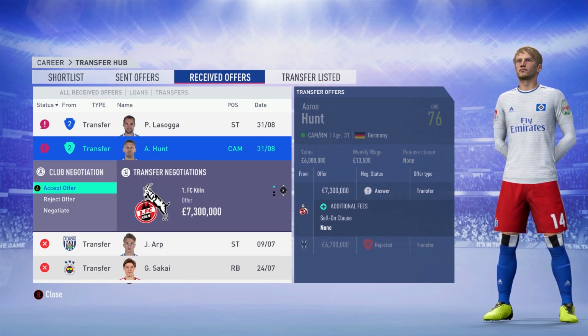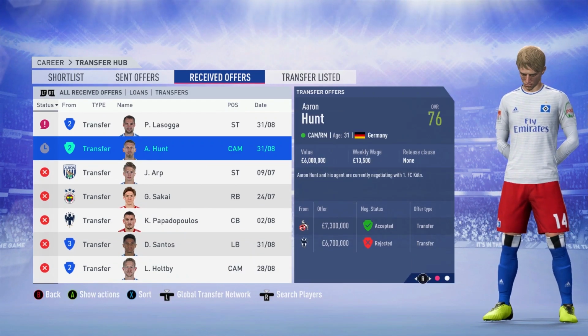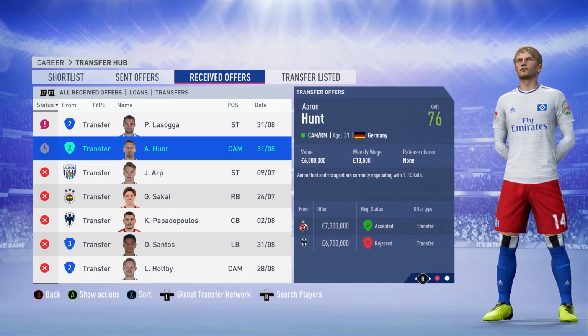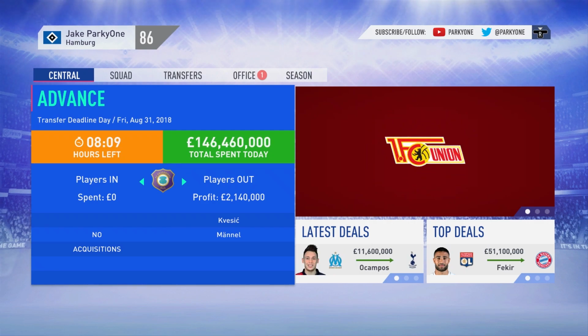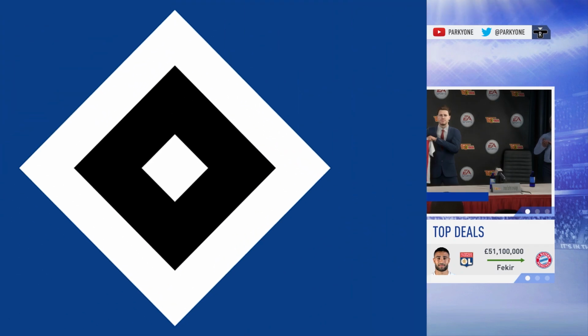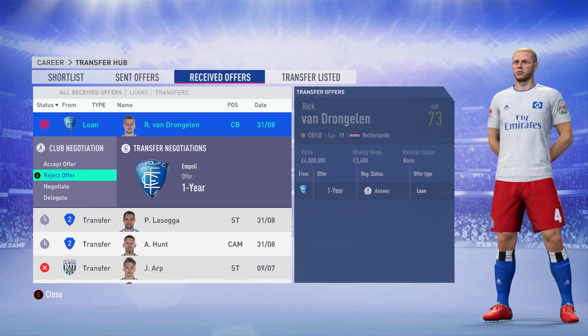So Aaron Hunt here, we actually have another one, 7.3 million from Cologne, and I had to think about that, but 7.3 million for a 31-year-old, 1.3 million above his allocated price. I had to say yes. I can't turn that down. It's a great offer. But we sold him to one of our biggest rivals in Bundesliga 2, which might come back to bite us.